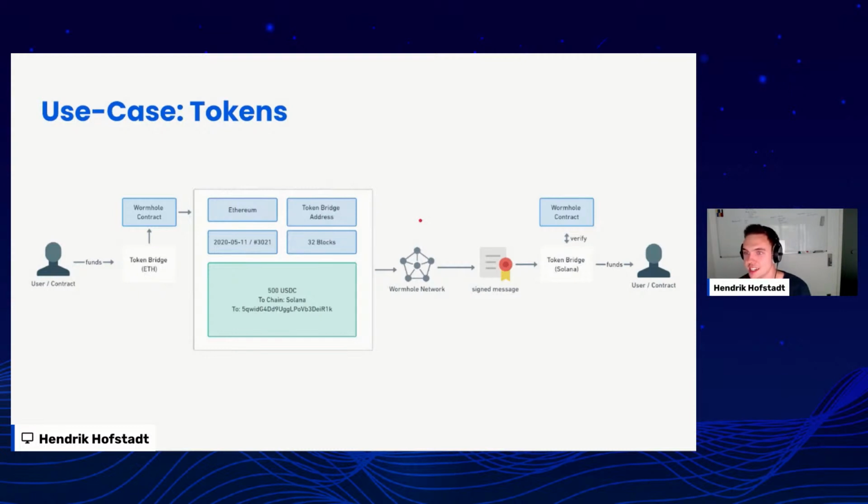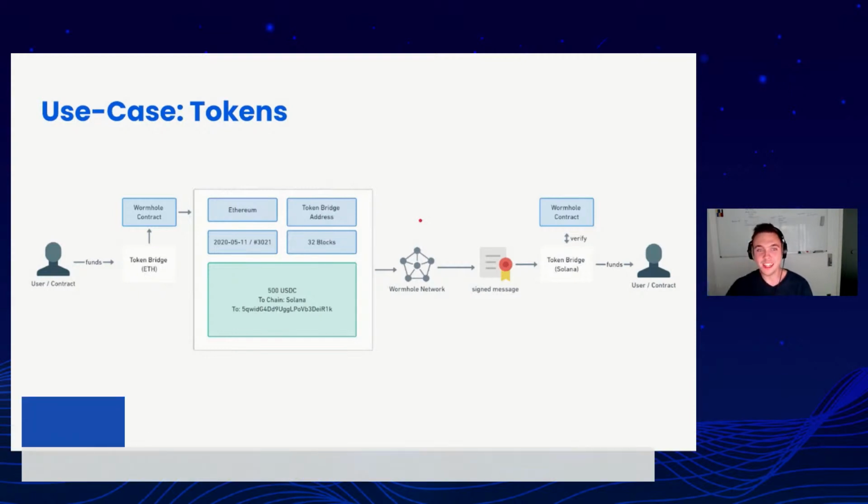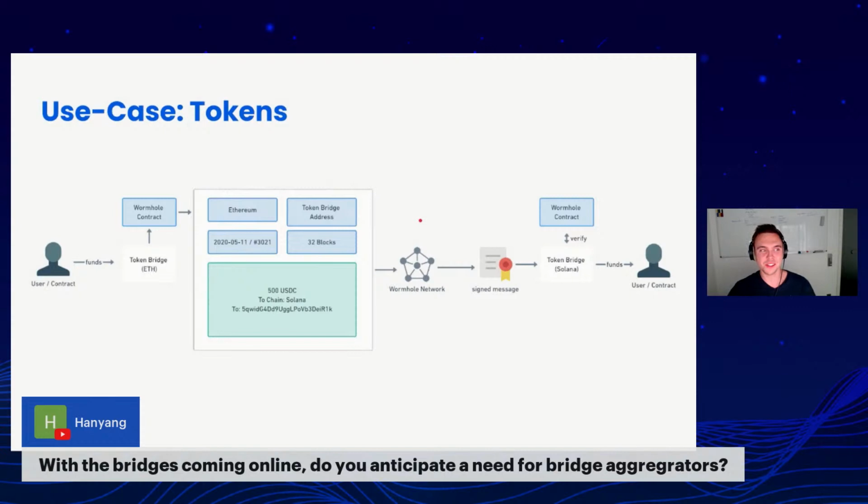Bridge aggregators. I think this is quite an interesting question. The token bridge is independent of the wormhole itself. If I say wormhole, I usually mean the message passing protocol. The token bridge is just something built on top. With a lot of token bridges launching and competing ecosystems, we will have fragmented liquidity across different wrapped assets.